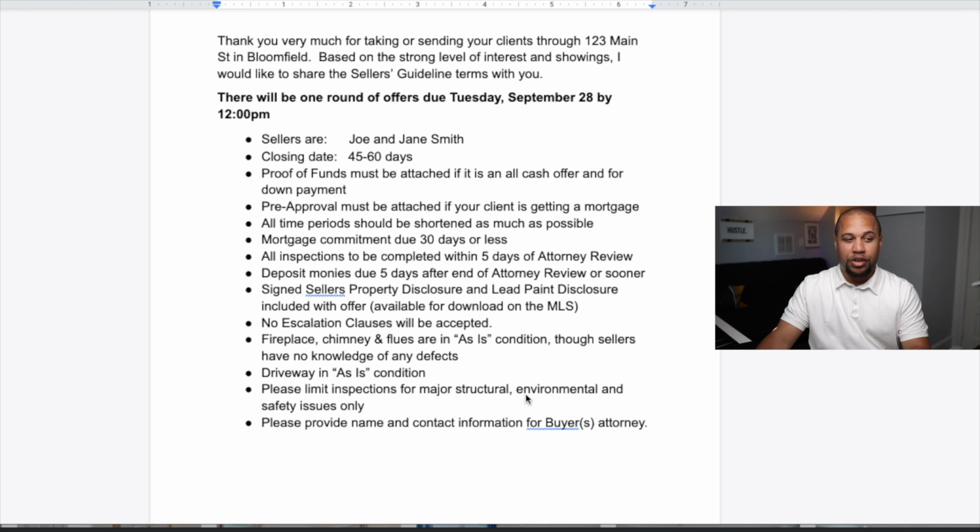You'll see major structural, environmental, safety, plumbing, mechanical issues typically come up. And it's typically what the underlying thought is that the sellers don't want buyers to nitpick them for small items or to be frivolous and petty with regard to what they ask for. Now, that doesn't mean that your home inspection should be exhaustive. It should definitely be exhaustive, but they're just saying they want to limit requests to major structural, environmental, and safety issues only.